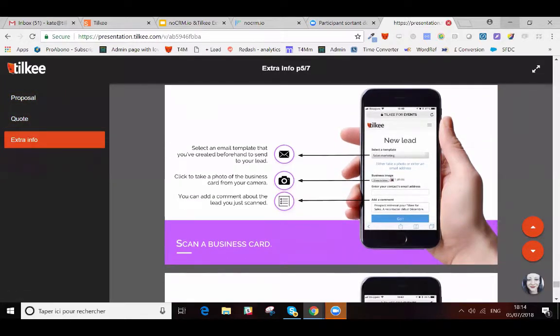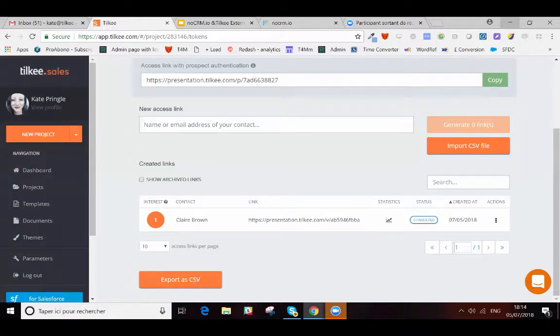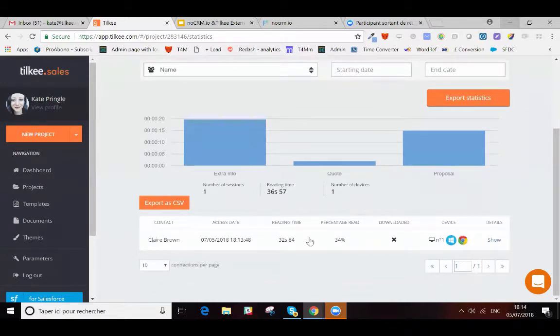So that's what it looked like. And then the statistics part, which I was talking about earlier. First of all, if I refresh my page, I will see not only that Claire has actually consulted, so read, that information, but also in the statistics section, the time that she spent using it, the percentage of the documents that she's read, if she did or didn't download it, the device that she read the information on, and therefore if multiple people from within the company have actually read that.